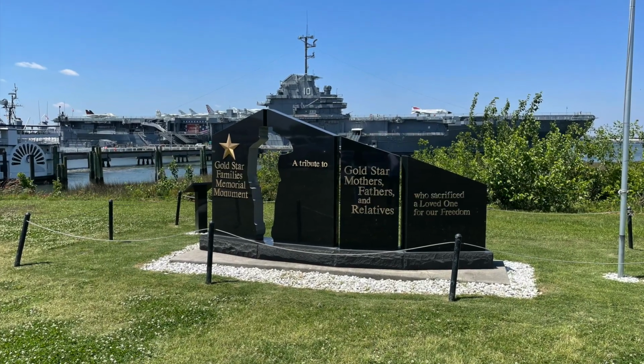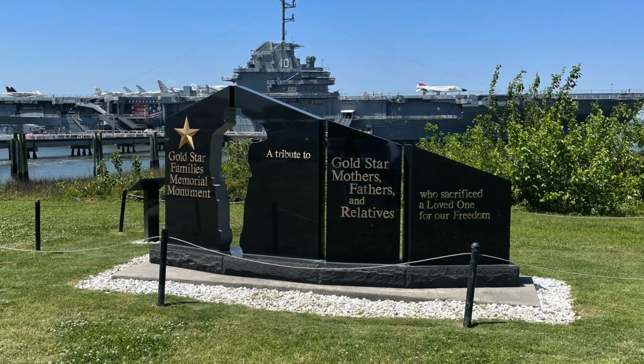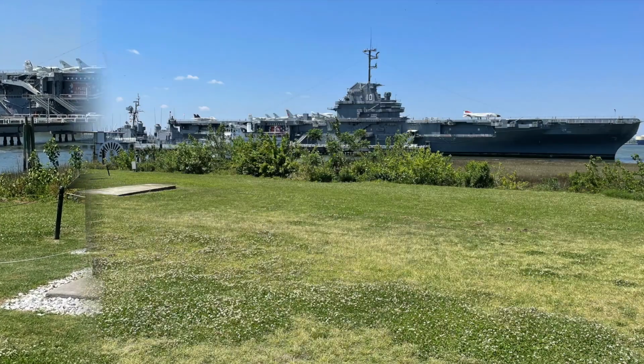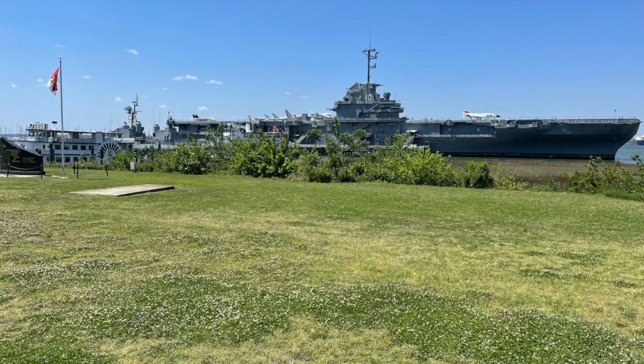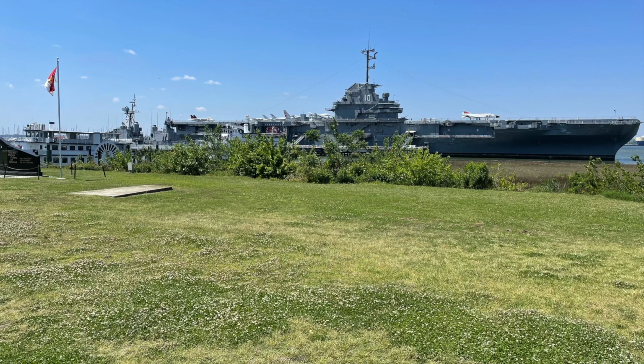Once you park your car, you can immediately see this memorial monument. It's a tribute to the families and friends of lost sailors. So the USS Yorktown CV10 is called the Fighting Lady. It is located at Patriots Point in South Carolina by Charleston.